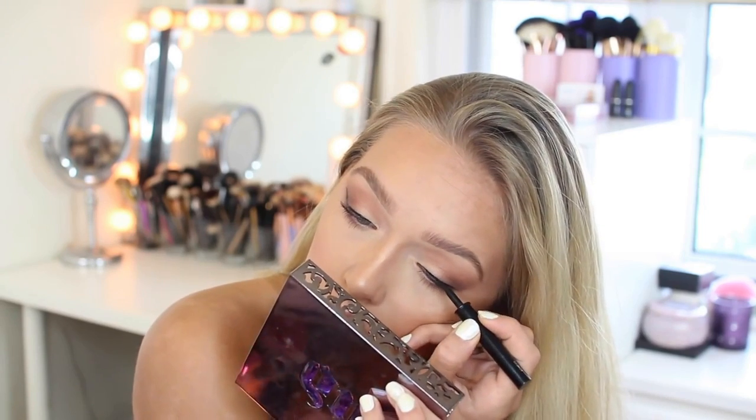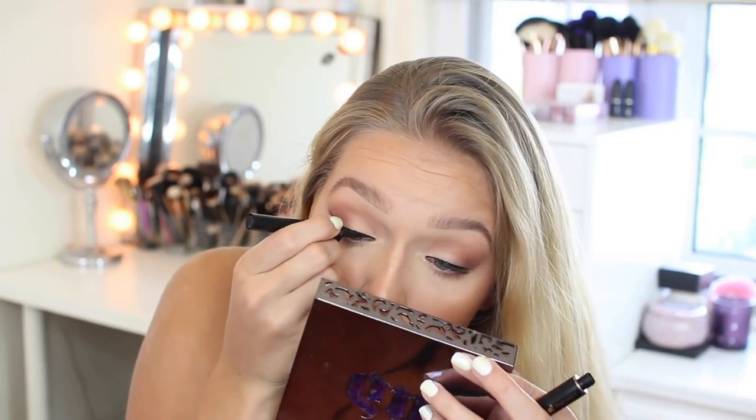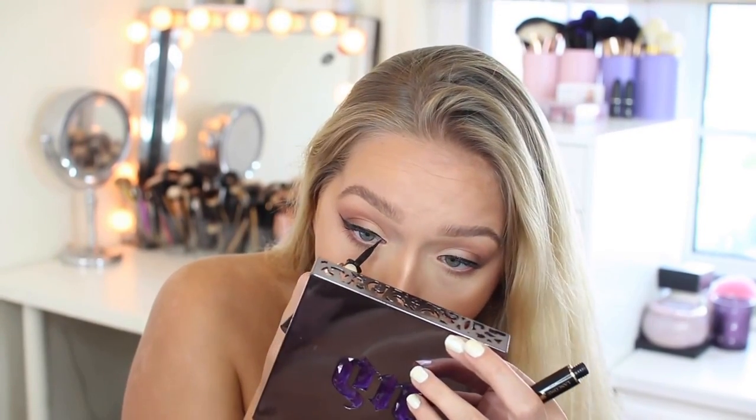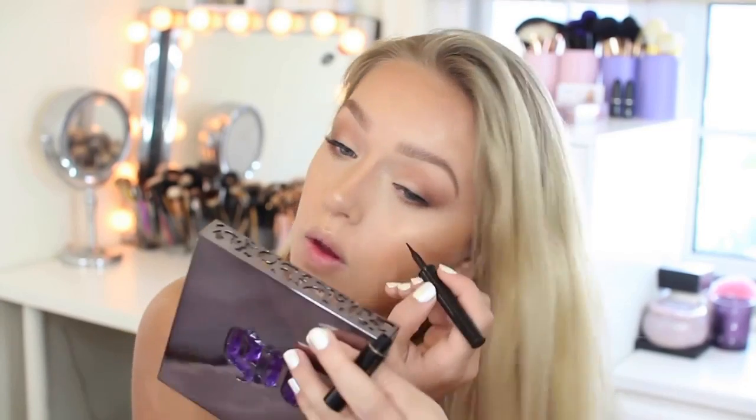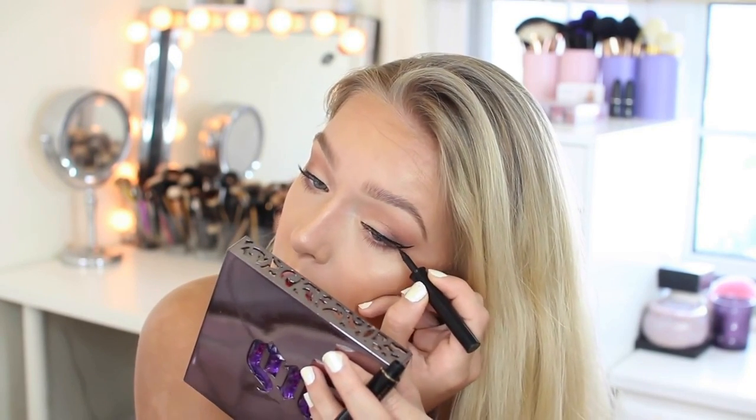And then after I do this winged eyeliner, I'm going to be adding fake eyelashes off screen. They're Athena from Iris Beauty. And then I'm also going to be putting a bit of white eyeliner in my lower waterline.